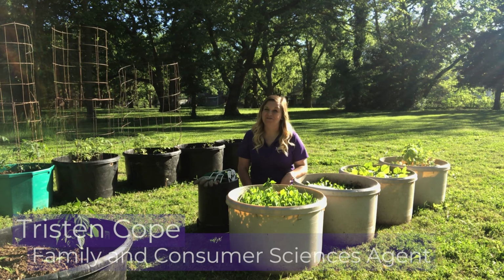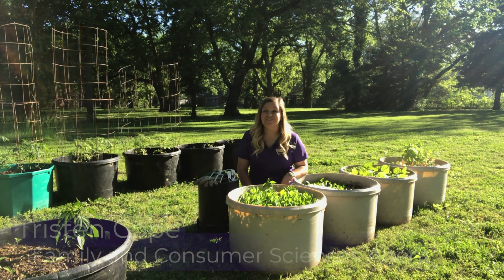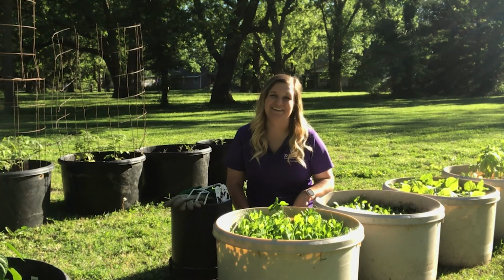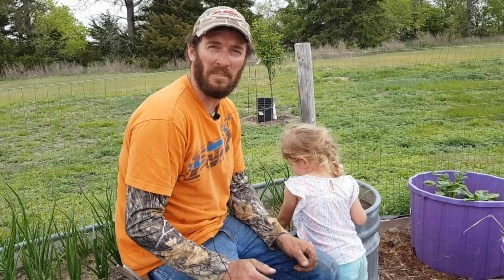Children thrive when they're outdoors, as they have the opportunity to explore, discover, and interact with their surroundings. Gardening is a great way to grow a child's development. You mean they can use skills they learned in school and help us garden?